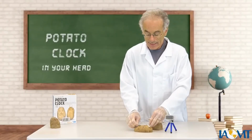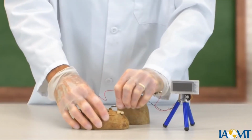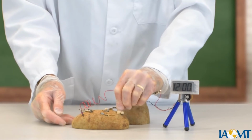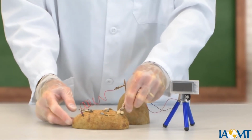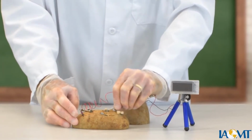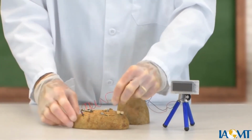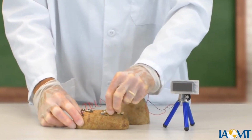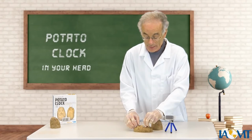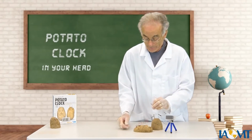Here is a titanium alloy implant versus yellow gold, and that lights up the potato clock. Here's some crown and bridge gold. Here's a white gold alloy. And here is some amalgam. And you'll notice that the 2 electronegative metals do not light up the potato clock.